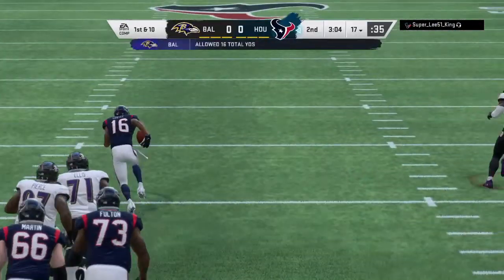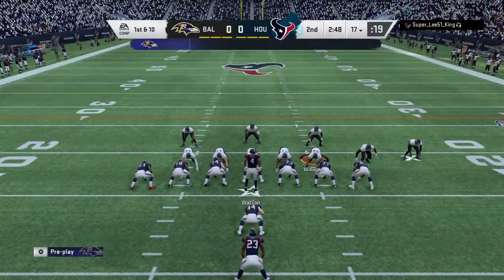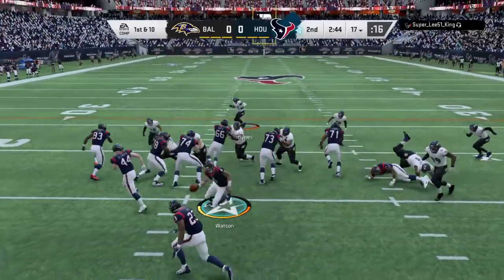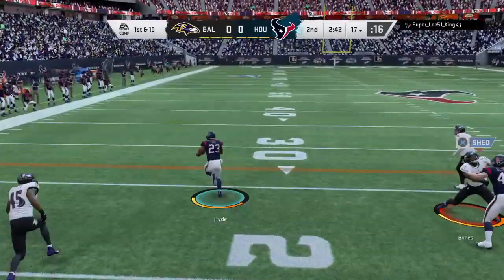I want to keep this team up. I don't want them to feel like they've let everyone down. Positive. Got to be positive in this situation. It's too early to think that you don't have a chance to win this game.